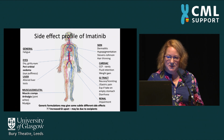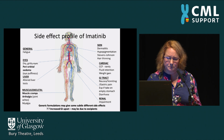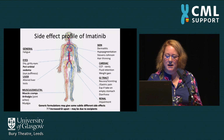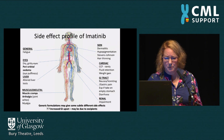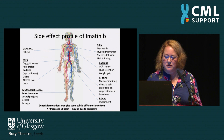And the other thing is the swelling around the eyes, what we call the periorbital edema. So there are bags or areas of fluid that develop under the eyes. And then the other key one is really the muscle cramps and arthralgia. So a lot of patients, particularly when they first start on Imatinib, develop these problems with joint problems.